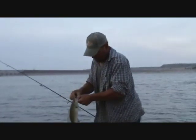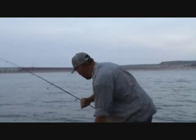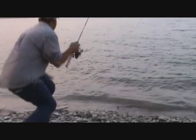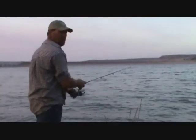Yeah, he's just a little guy. Took the bait. I was using leech. I like using leeches. I'll change up every once in a while with a crawler. Get back out there and see if we can catch some walleye or a wiper now. Yeah, the wipers should be moving now. They should be moving in.